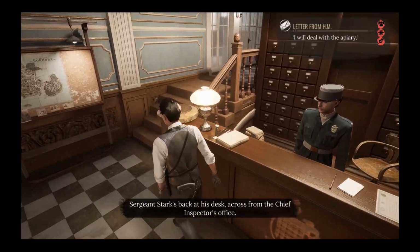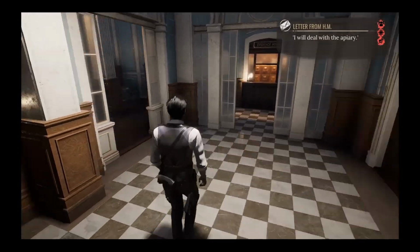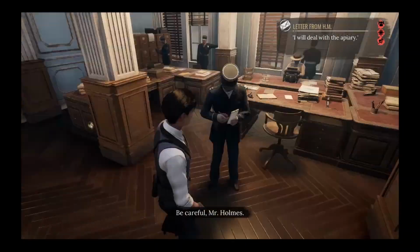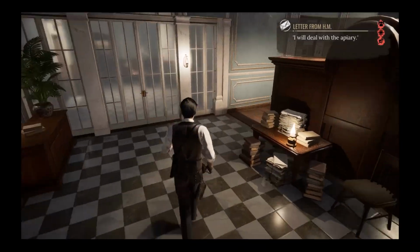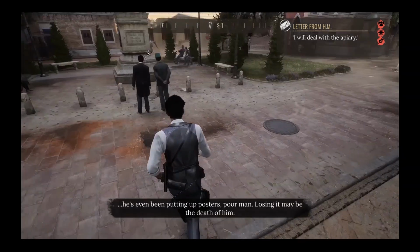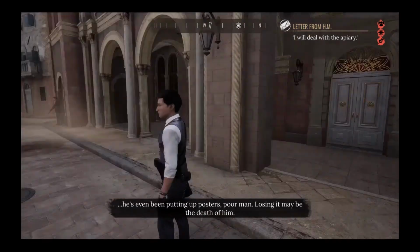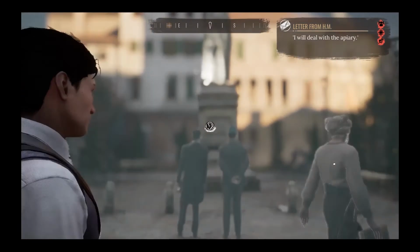Sergeant Stark's back at his desk, across from the Chief Inspector's office. Be careful, Mr. Holmes. Okay, well, I'll take a stroll down to the docks, as we know there was a ship. He's even been putting up posters. Poor man. Losing it may be the death of him. What's this?